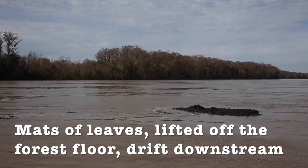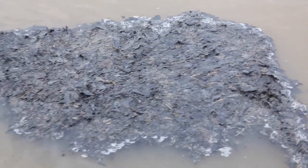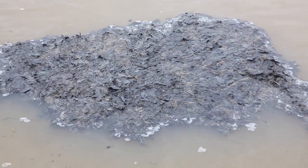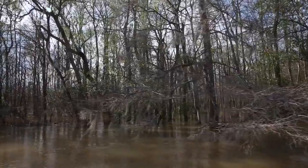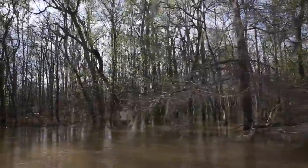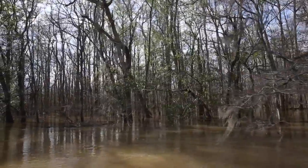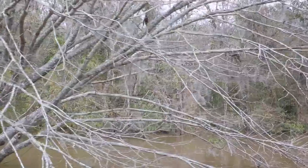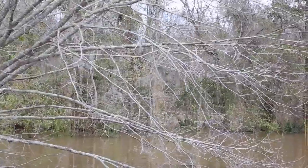These huge mats of vegetation are getting pulled up off the bottom and they're drifting downstream, and I've been seeing those all day long, just these big, thick 6 to 8 inch duff layers, leaves that have all fallen off the trees. Every leaf, everything that's fallen in this river valley all the way up to the Birmingham area runs downstream every year, gets washed downstream, and all that energy turns into just this biological dynamo.